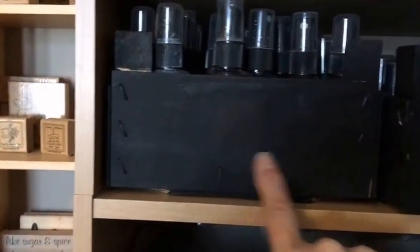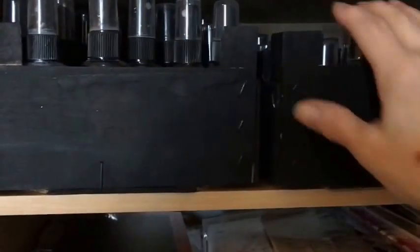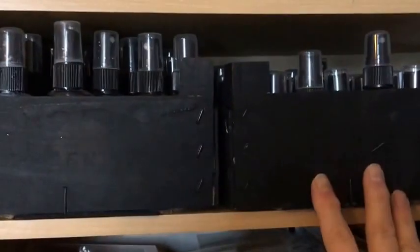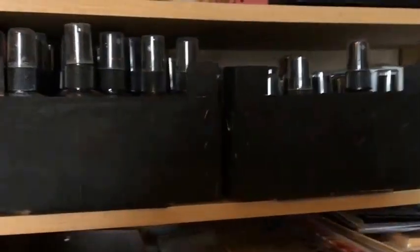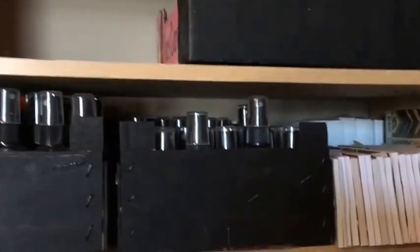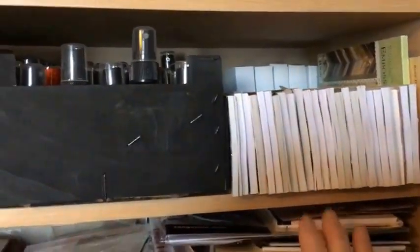These are clementine boxes. You know how in the wintertime they have these really cool wooden crates with clementines? Don't throw them out. They are wonderful. They're super sturdy. And again, I just painted the front with black chalkboard paint to kind of unify it. I didn't paint the sides, see, lazy girl, but time was short. So this is where I keep all my mists. Then these are little booklets from Crafty Secrets.